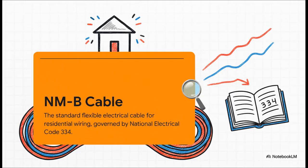Okay, so let's meet the non-metallic sheathed cable, or NMB for short. Now, you might know it by its common brand name, Romex. This flexible, plastic-coated cable, it's the absolute workhorse of home wiring, and its entire life is governed by a rulebook, the National Electrical Code, or NEC, specifically Section 334.